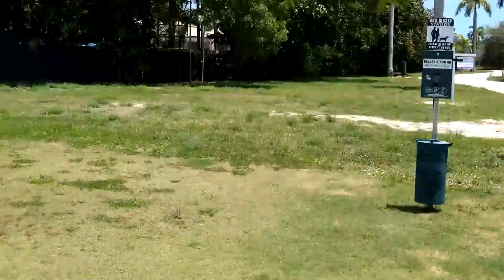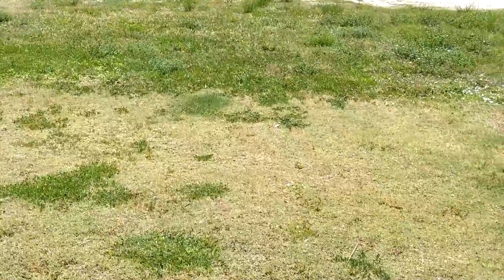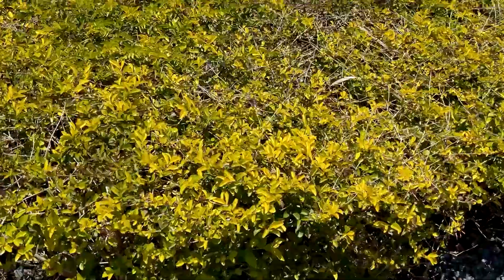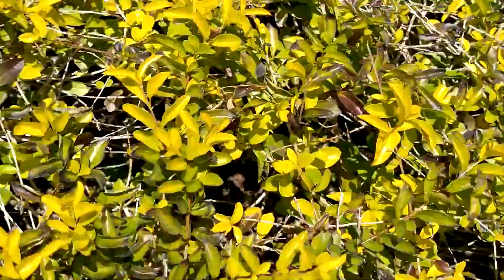Here's the lot next door. So now we have all these weeds. How am I going to keep all of these weeds off of his lawn, even if I put pre-emergent herbicide? How am I going to keep it? There's nothing here. This is probably a little bit drought stressed. I'm going to have to double check it.